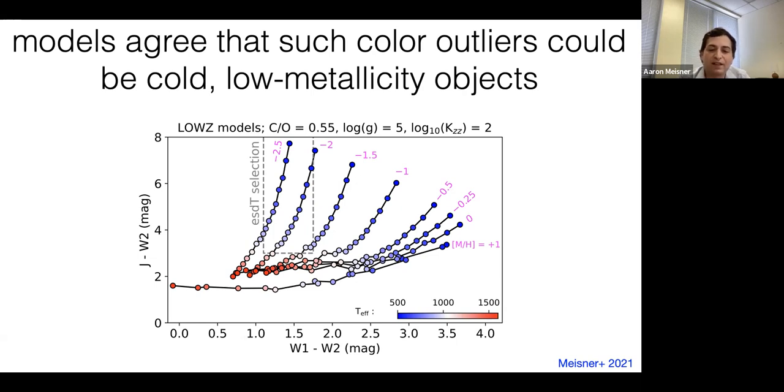And so I think once we saw this, we really thought, okay, we're onto something. We have this nominal selection box that we've drawn here. We can really focus on exploring what it means for these to be old and cold brown dwarfs. And we can also try to go back into our survey archives and specifically select for these unusual color outlier properties, given that we see it empirically and we also see it in the models.